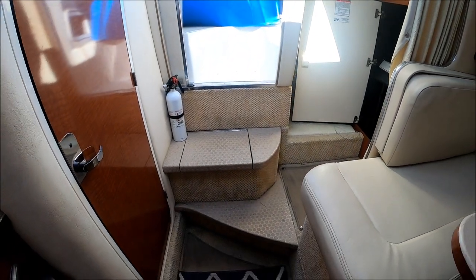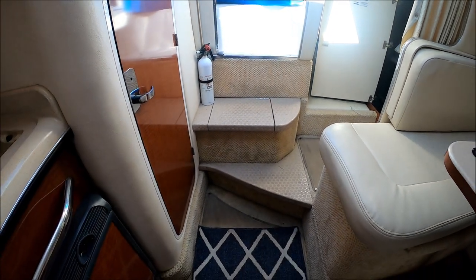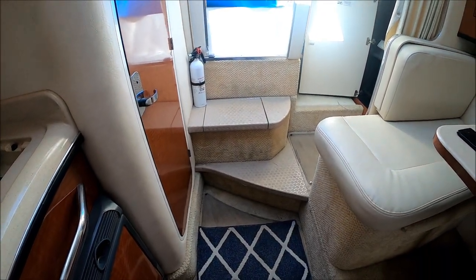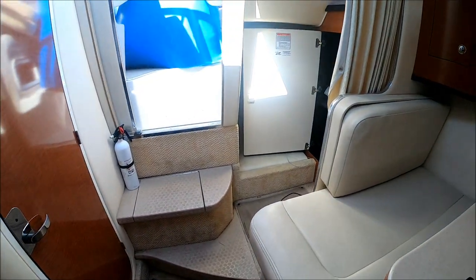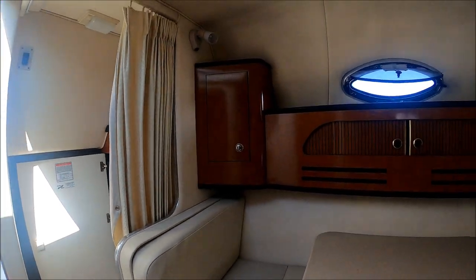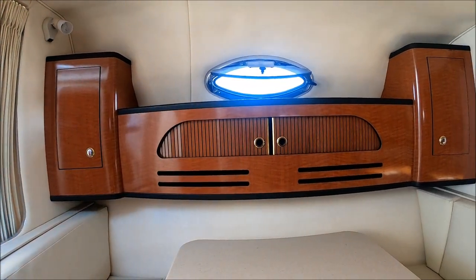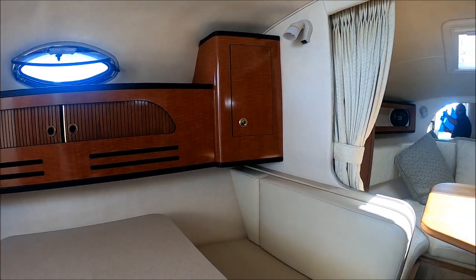On the stairs, we have a non-skid, and on the interior deck, we have carpet runners to help keep the boat neat and fresh. This boat is neat, clean, odor-free, ready for the next owner. We've just had a lot of maintenance, so you don't have to.